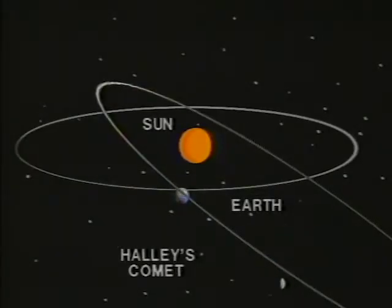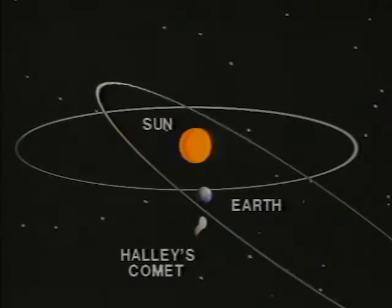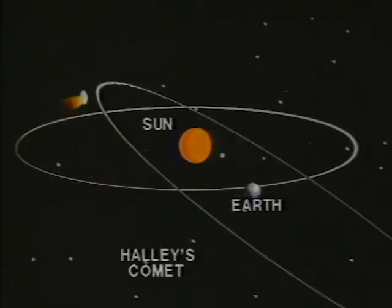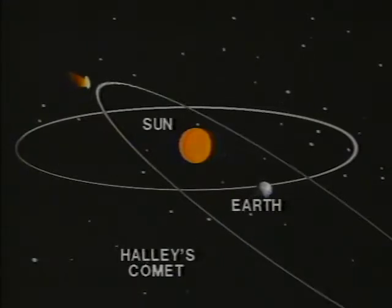The comet is in an elliptical orbit around our sun, and as it gets closer to the sun, the solar wind creates an electrified tail of gas on the comet. This tail gets larger as it gets closer to the sun, always pointing away from the sun. These are the stages the comet will go through over the next several months.